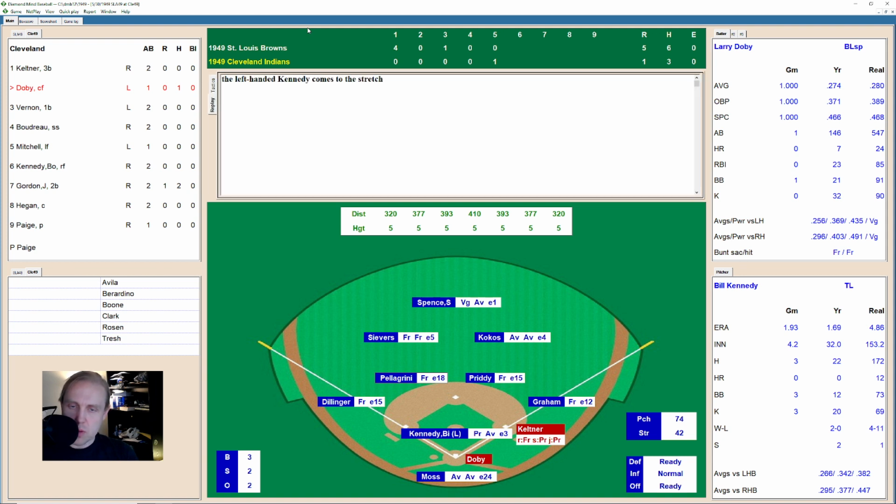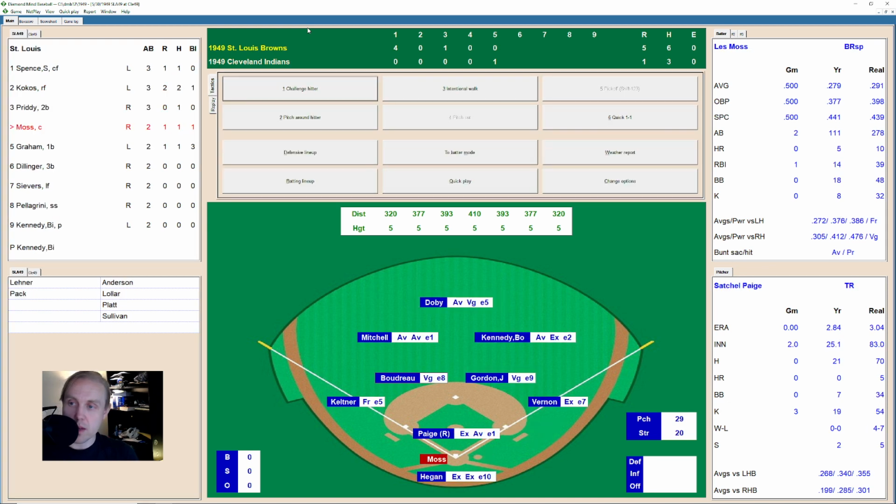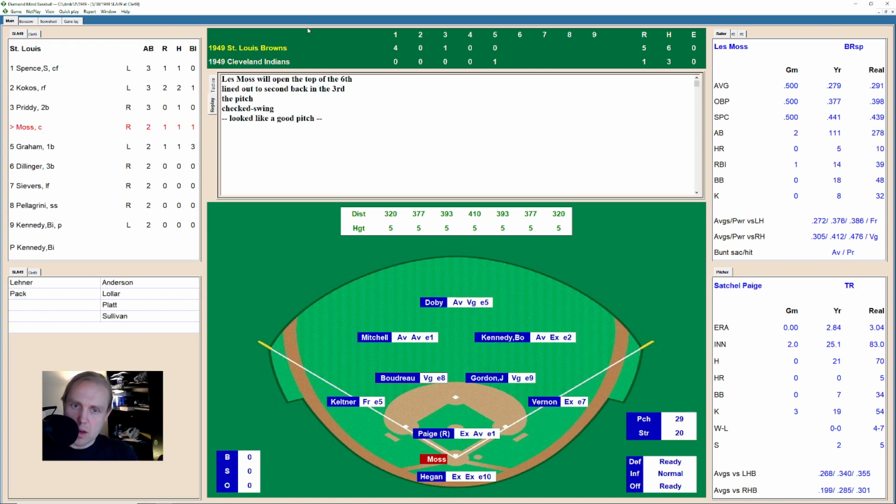And full count now on Doby, is that one missed? And he swings and misses, and that one strikes out. We go to the top of the 6th. Les Moss up there now against Satchel Paige. And there's a ball on Moss quickly. 1-0. That's high. 2-0 on Moss. And that's popped up foul ground. Vernon, first baseman, has that for the out, 1 away.